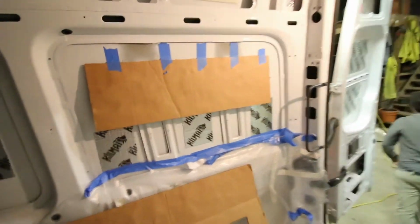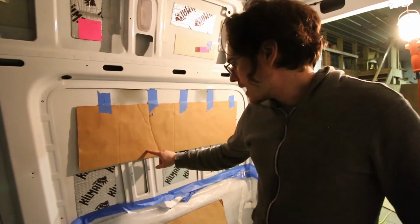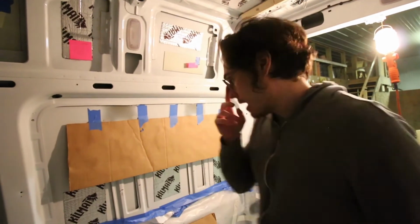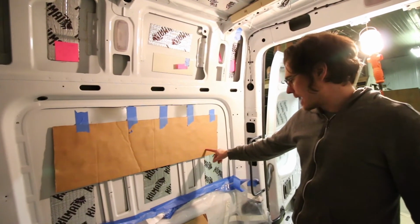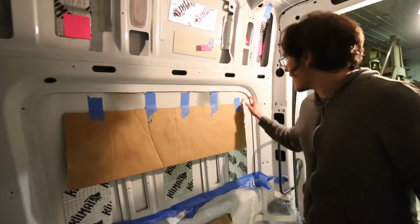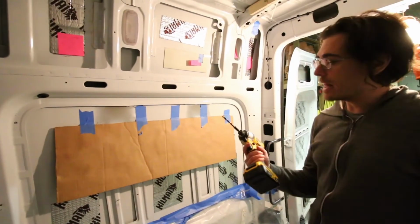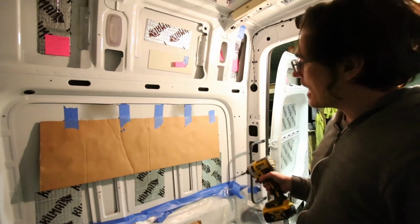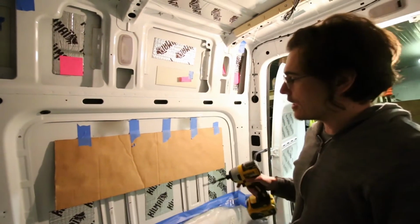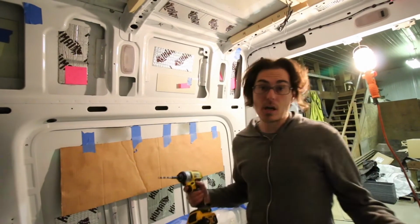2 pilot holes. Right. So we were going to cut these down, but it's actually not going to need it so far. You think it's in the way, but it's actually not, because the window just glues to the outside of this, and it should be fine. So we're going to punch 2 pilot holes, a big one and a small one, and then we're going to transfer this template to the outside of the van, make sure everything's good to go, do a couple more pilot holes on that side, and then we can start cutting.